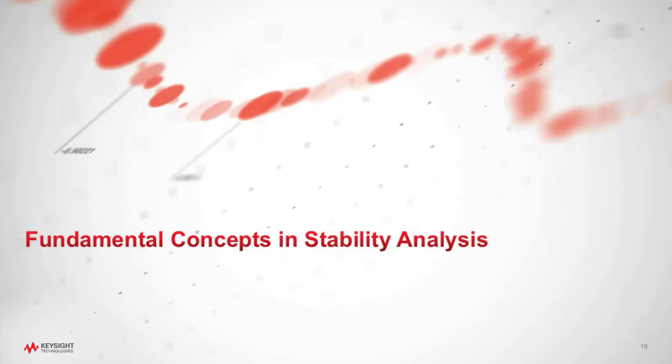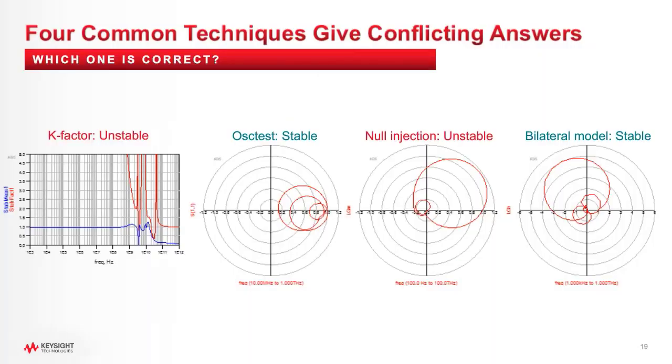In the next section, we're going to revisit some of the fundamental concepts that underlie the amplifier feedback framework that I presented in the last section. Just to recap, in the last section, I tried 3 different analysis techniques on a basic example, and I got conflicting answers. And here I threw in K-factor too, just to confuse things more. So the big question is, of all these techniques, which one's correct? It's not clear at all.